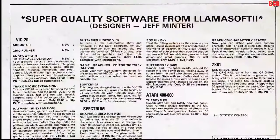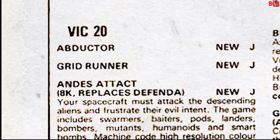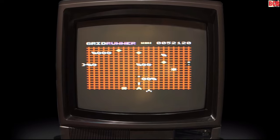So I was familiar with Llamasoft and Jeff Minter's name. So when Gridrunner came out, I'm like, well, of course, I'm on board for that. And that was the one. That was the game. There's something about this game that was transformative. This person who made this game understood all the things I loved about arcade games. I played it to death.